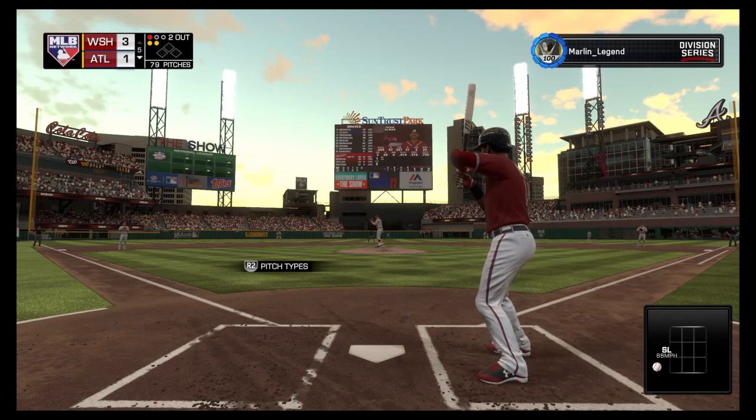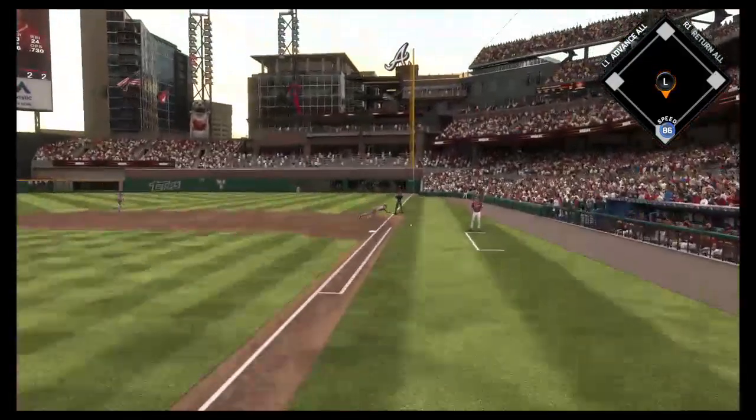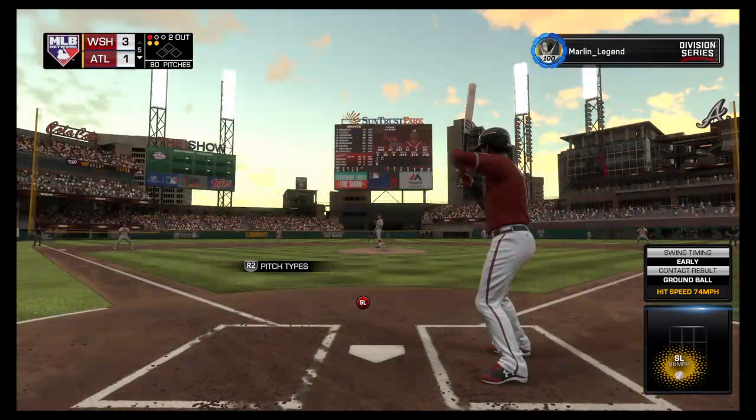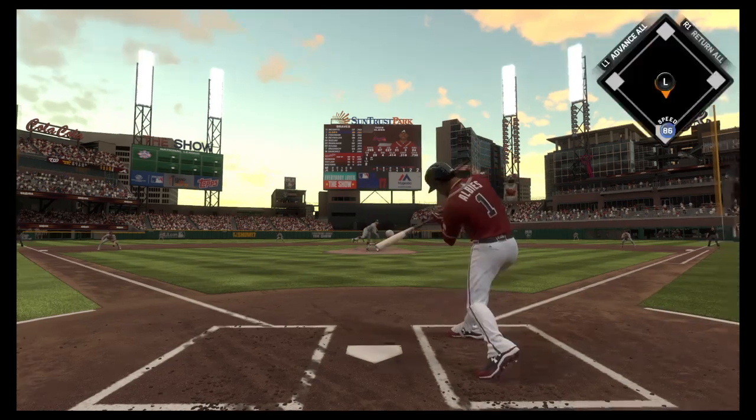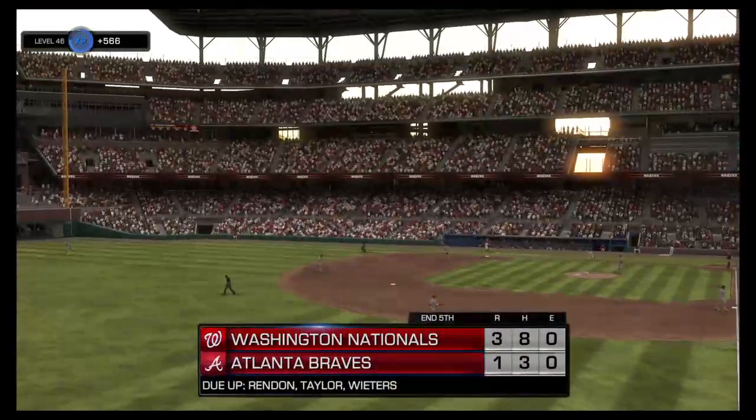Slider, good 2-strike pitch, but it misses. 1-2. Here it comes down the first baseline, and a heck of an effort over there at first, but it'll be for naught as this is a foul ball. Line shot to third, and the side is retired.